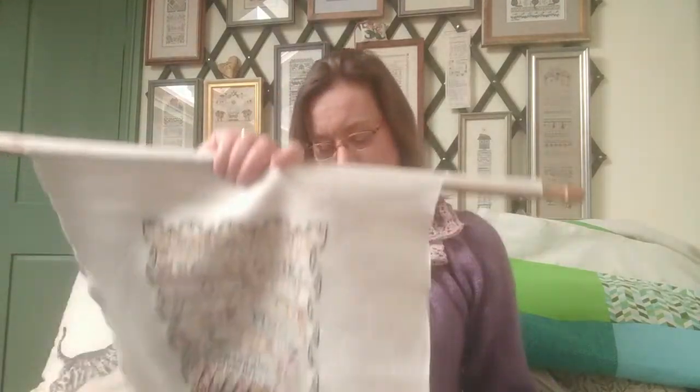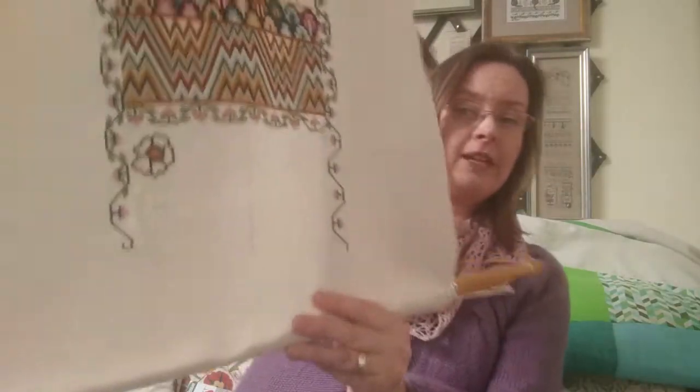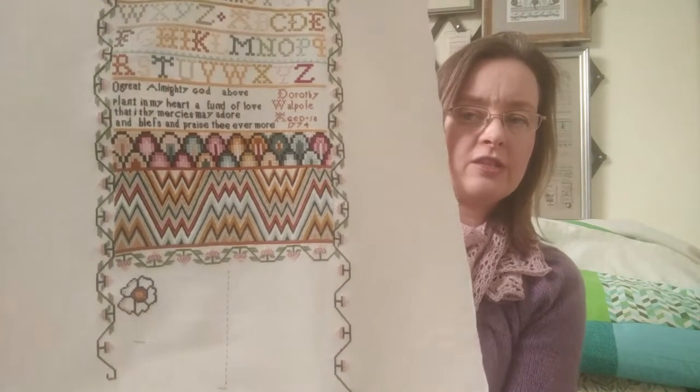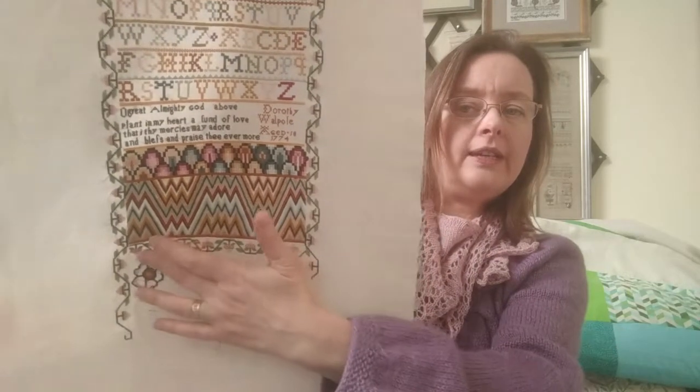One of the more challenging ones that I'm hoping I'll finish this year is Dorothy Walpole. I really would like to get her done, not least because I have a large pile of other samplers, and I just won't let myself start another big sampler until I have finished Dorothy. When she came up in my rotation this month, I actually managed to get a start on the flowers. Yay! I've pretty much finished the strawberry band along here.